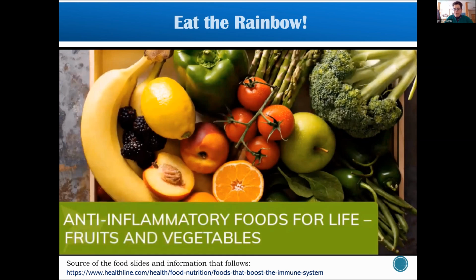So every color of the rainbow, yellow, orange, red, green, blue, purple, has different phytonutrients and different vitamins and minerals. So you should be eating every color of the rainbow in plants, fruits, and vegetables every single day of your life. 5 to 7 servings every single day. If you're not, then you are not protecting yourself against the virus, and you are not boosting your immune system.